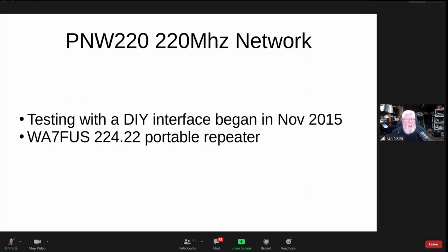I took a portable repeater that Peter had, a 224.2 portable repeater that we had been using at Seaside every year for many, many years. We would haul this along, and it would give us a repeater that we could use locally. Peter would hang it off of his deck with an antenna or what have you, and we'd all use that as our local chat frequency, and it worked very, very well.